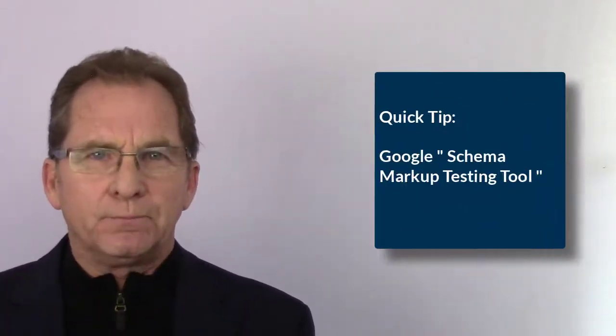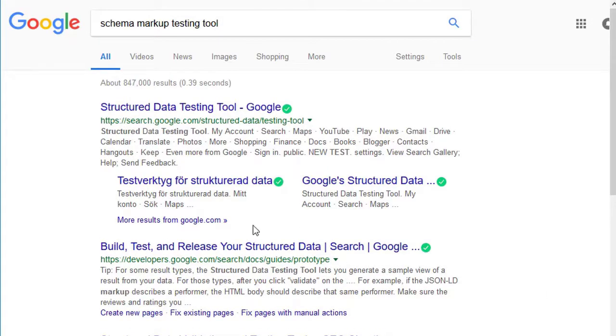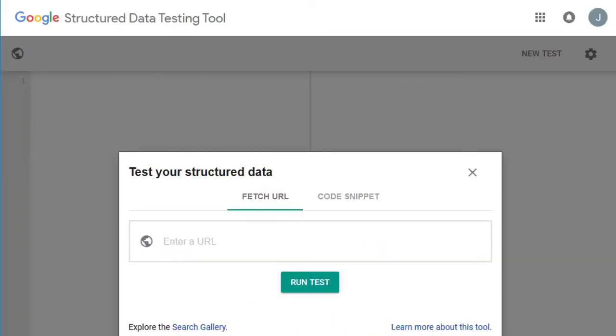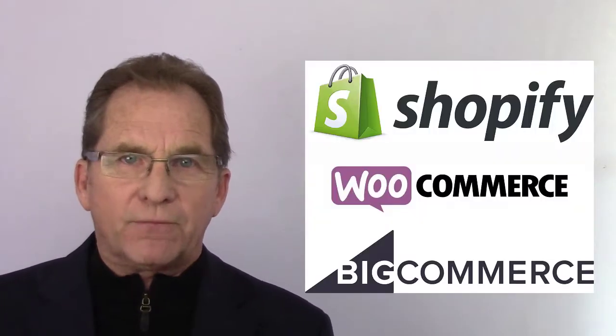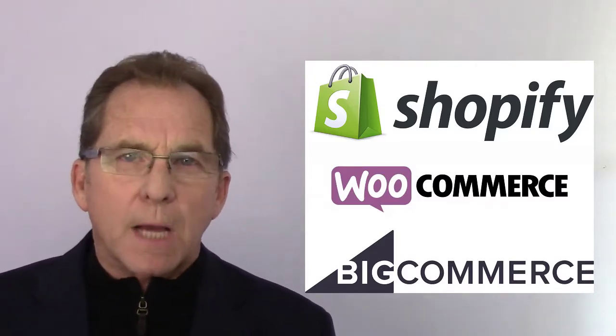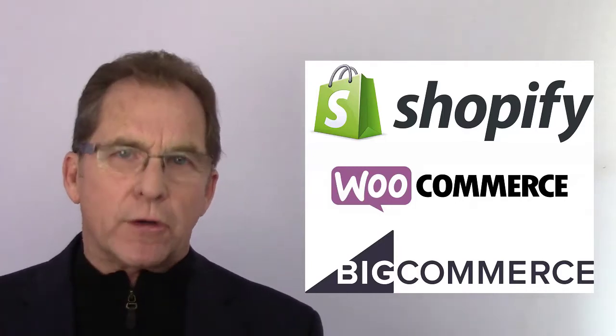These sections appear sometimes when you do a search. Here's a quick tip. If you search Google for schema markup testing tool, it will take you to a testing page. Here you can insert your product page URL. It will tell you if you have the proper schema markup or not. If not, you'll get some warnings and some tips on how to add the correct schema to your site. With this said, if you're using one of the top 3 shopping carts like Shopify, WooCommerce, or BigCommerce, they generally have schema markup integrated, so you can build on what they already provide.